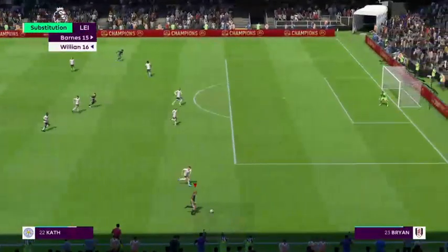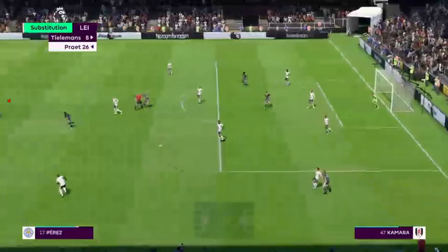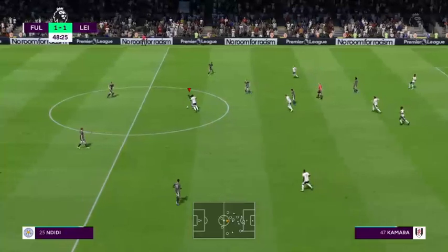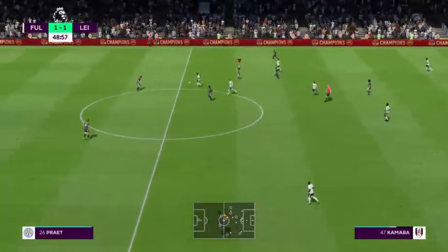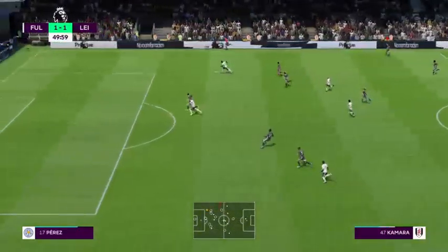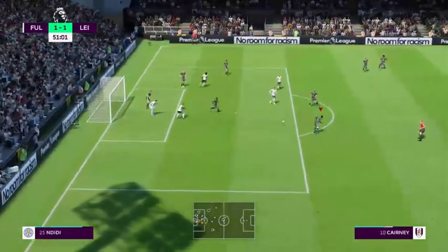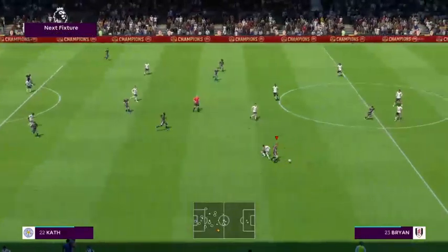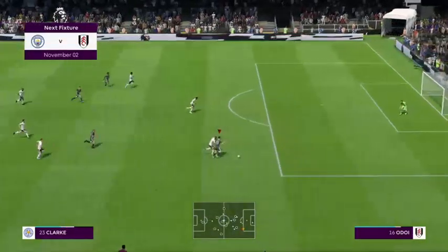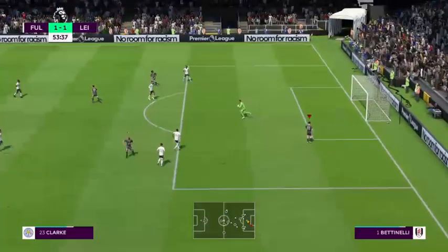Can find some space here on the flanks. Great interception. He's cut it out. Confident to control it, now needs to clear it. Just a little nudge. Slip through. Taking on a couple of opponents now. Got to finish here. The keeper's done well to keep that one out.